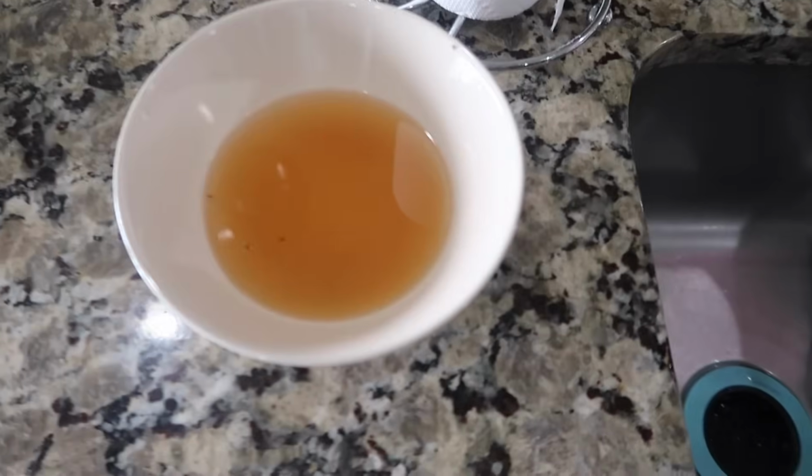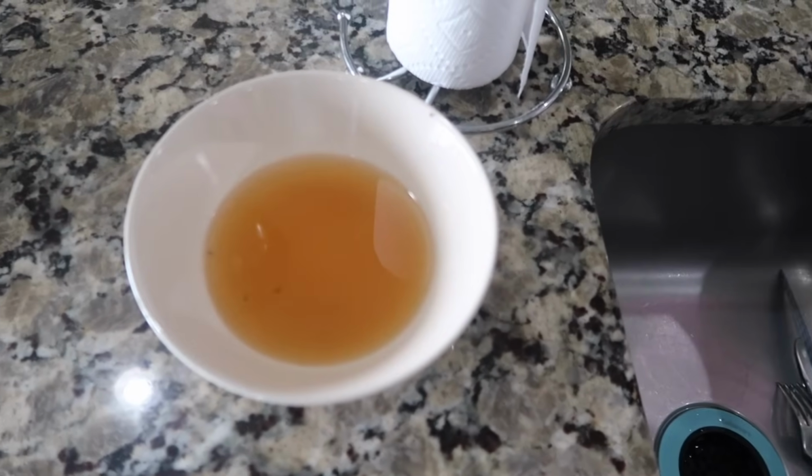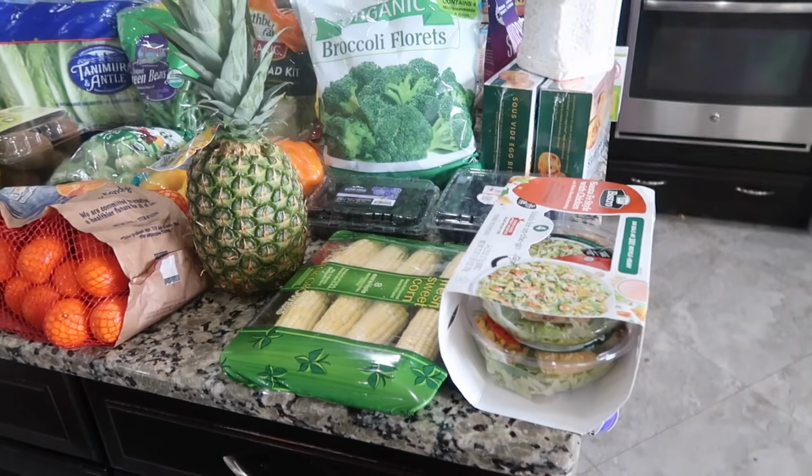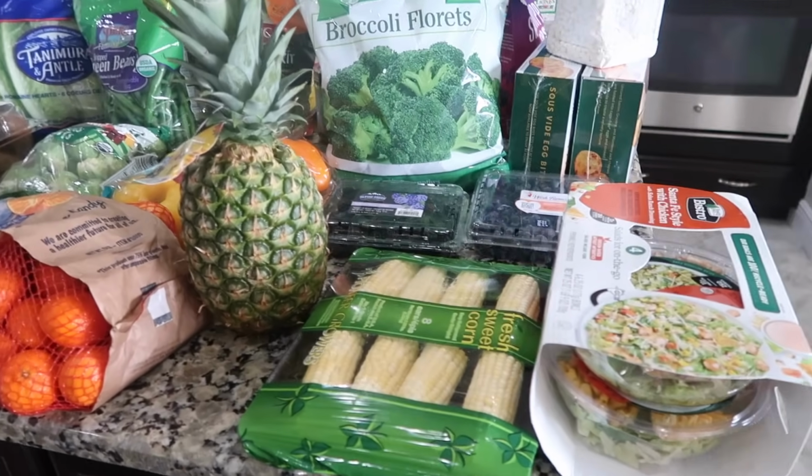For the time being, I've been laying out this apple cider vinegar. Isn't this disgusting? It really is disgusting. But it's catching all of those fruit flies that are just lingering around, probably 90 years old.